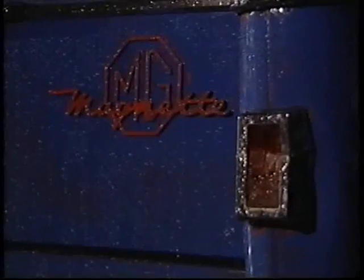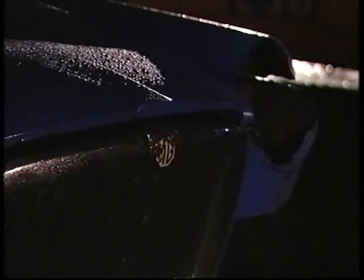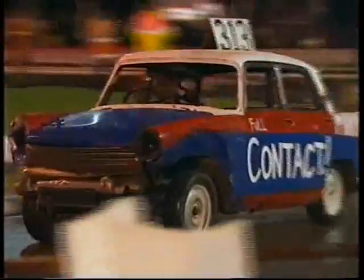Famed in the 60s for their solidity and style, the BMC Farina family still has one last place to go. But pounced upon by faster Fords, these old battering rams are more like lambs to the slaughter.